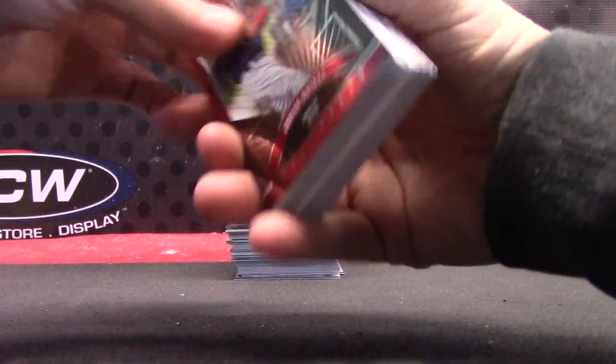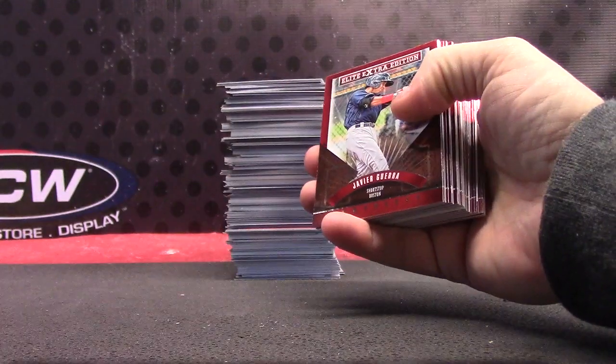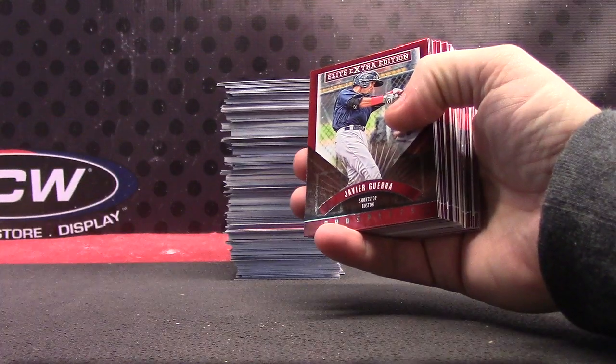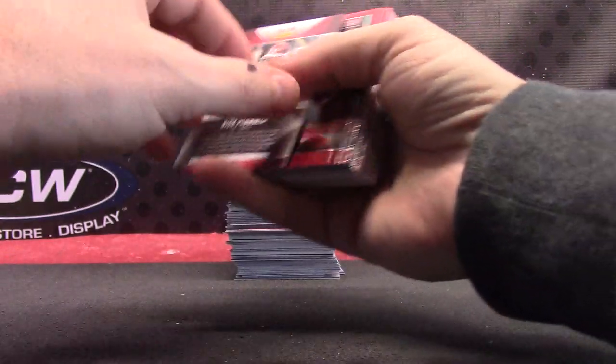Yeah, I think there's a few football coming out next week, Zags. I want to say Strata, Definitive, and Supreme. Possibly another one.